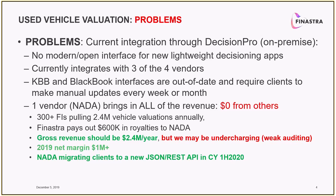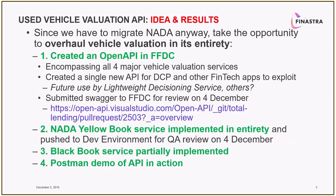We do have a situation where the NADA clients need to migrate to a new JSON REST API in the first half of next year, and that triggered this project, which is how can we use this opportunity to overhaul vehicle valuation in its entirety, starting first with an open API in FFDC that would encompass all 4 major vehicle valuation services.